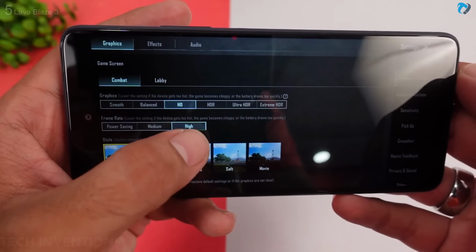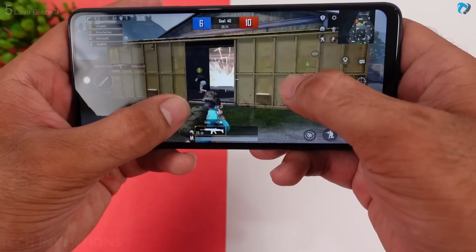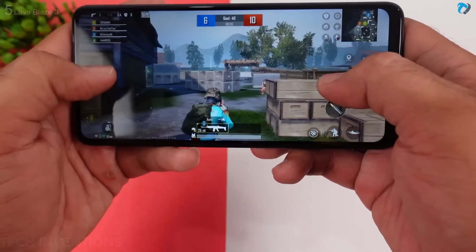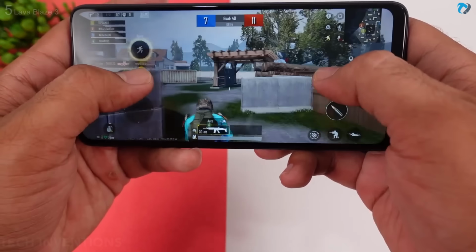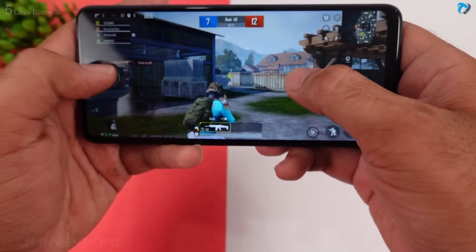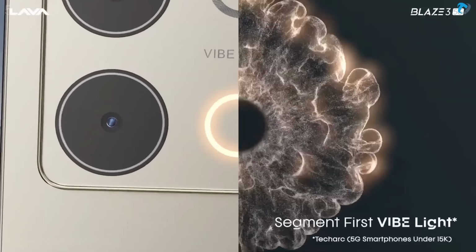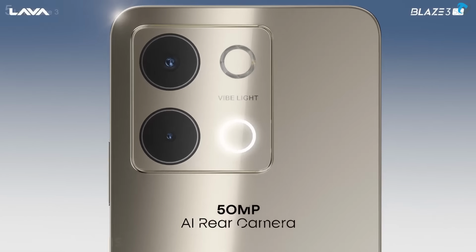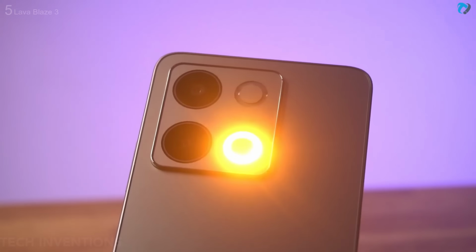In this price segment, the gaming experience is so good. I did not feel any lagging issues. And the Antutu score goes up to 4 lakh. This is the first phone offering a vibe light feature, with a 50 megapixel main camera along with a 2 megapixel depth sensor. Looks like a flagship level feature.